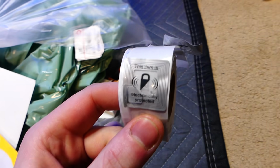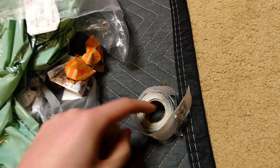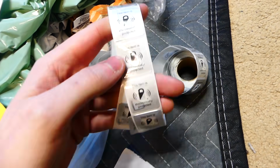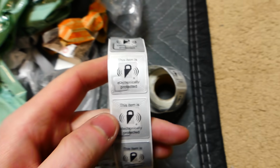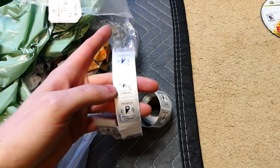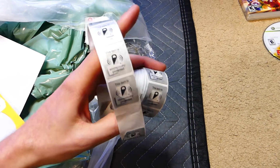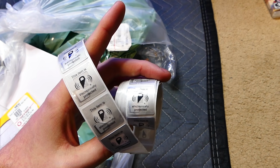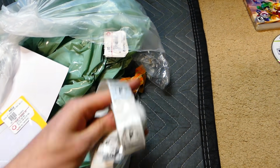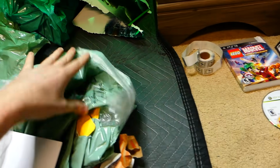This item is electronically protected. Whoa, there's a bunch of them. What the heck are these? They're like stickers. I guess these are like if you leave the store with this, it'll set off an alarm or something. That's what I'm getting from it. I don't know. Tell me if any of you know what these are, let me know in the comments. I think they're like alarms so you don't steal stuff in the store. Like it'll set off the, what are those called? Like metal detectors or something? I don't know. I'm going to keep them for now because I'm not too sure about those. But definitely a really weird find.